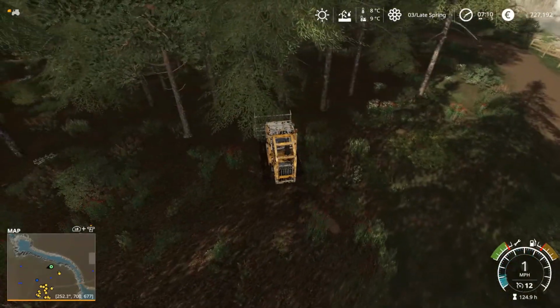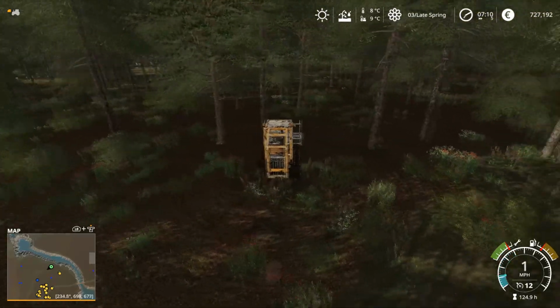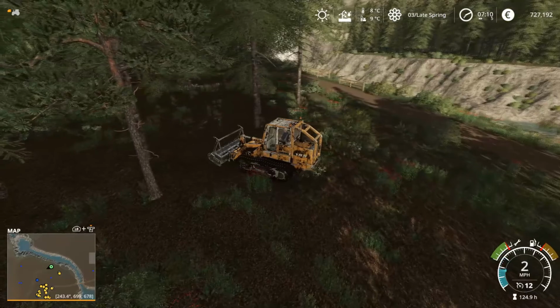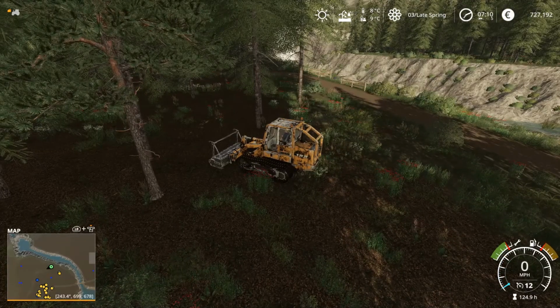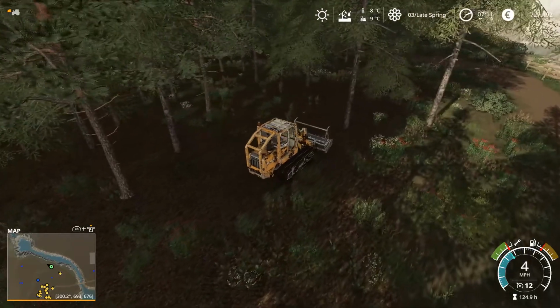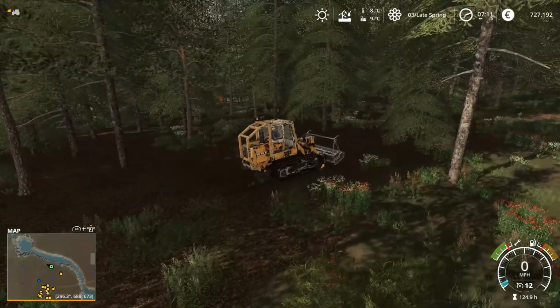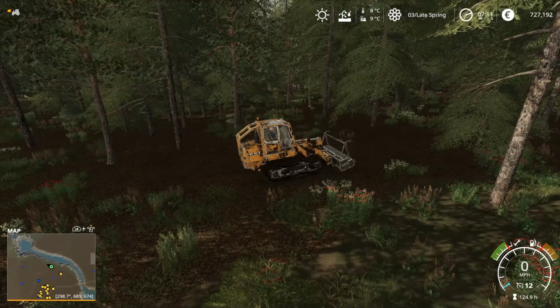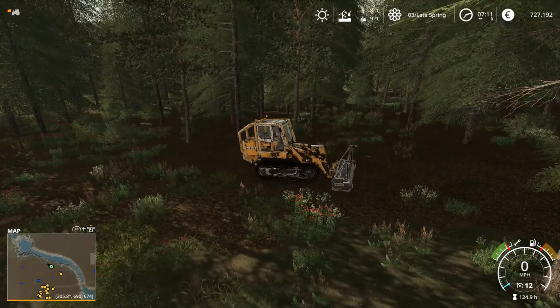So yeah, essentially what I'm doing now is tracking around to the side. Another stump. Be gone, stump. If we can catch it any lower. No, didn't get the stump. There we go. Come on. Lovely, all gone.